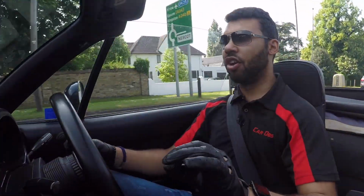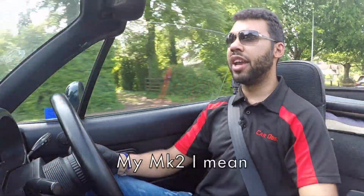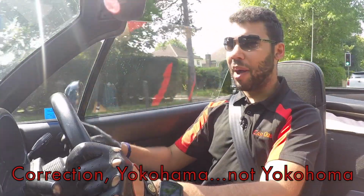Oh, that's another thing actually. Grip. I think this car grips better than my Mark II. Now this car is running Bridgestones. I'm not too sure which tyre model it is, whereas my car was running Toyos, I think. Was it Toyos or was it Yokohamas? I can't remember, if truth be told. I've almost forgotten about my Mark II. Rest in peace. Moment of silence for Mark II.